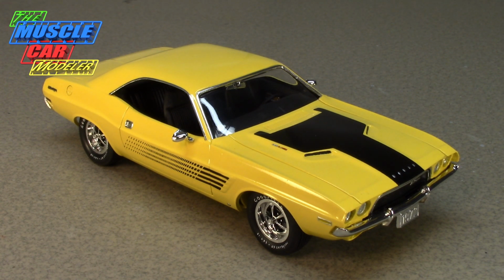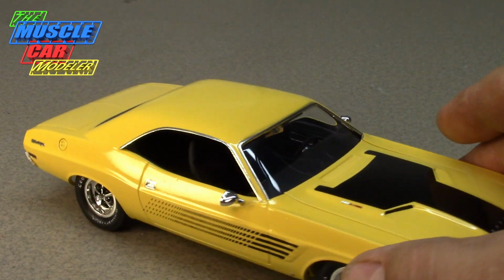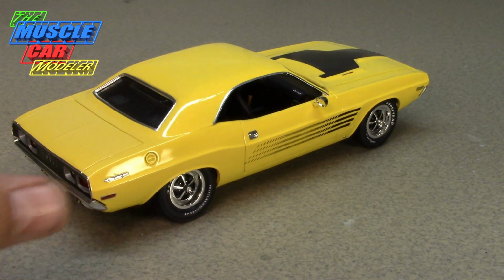But the convertible was still available in the Challenger line in 71, just not an RT version of it. So the RT sales really took a beating in 71, but in 72 the Rallye package replaced it, but sold a little over 8,000 units. I think it was 8,123. So the Rallye package actually sold better than the RT package did for 71.